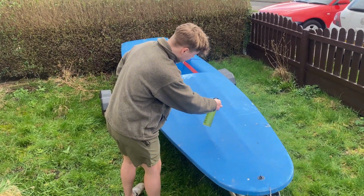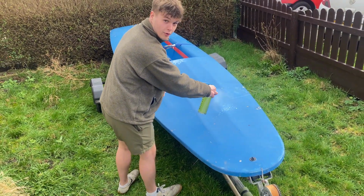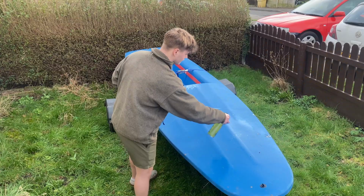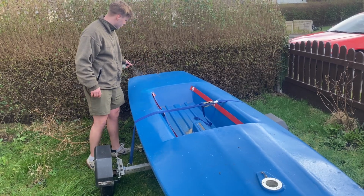Pumping that. Let's go. It's actually been off the whole time. This is a dirty boat, so this needs extra life. Can't believe we got this boat.